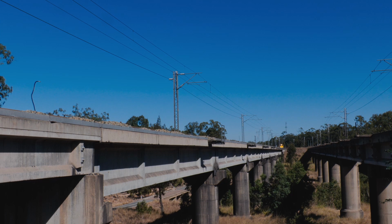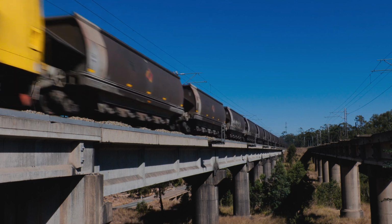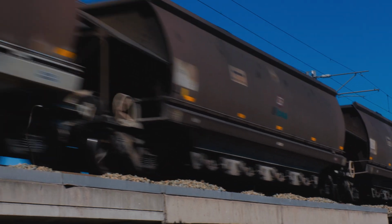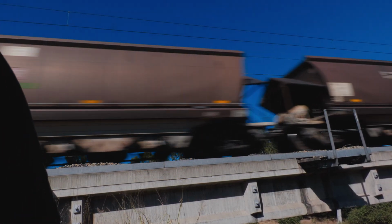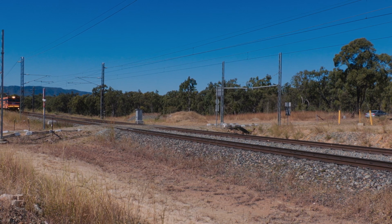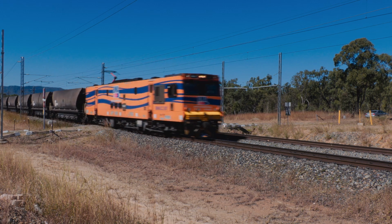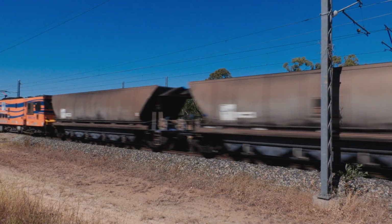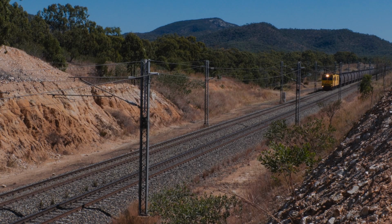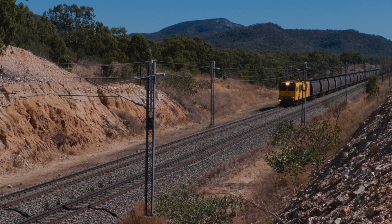Back toward Nebo to get a loaded train crossing Denison Creek. We headed to Wandoo to look at a potential foaming spot when an empty BMA shot toward us as we were walking up the embankment. Look at what's on the third coal wagon. It's a remnant of the Queensland Rail practice.